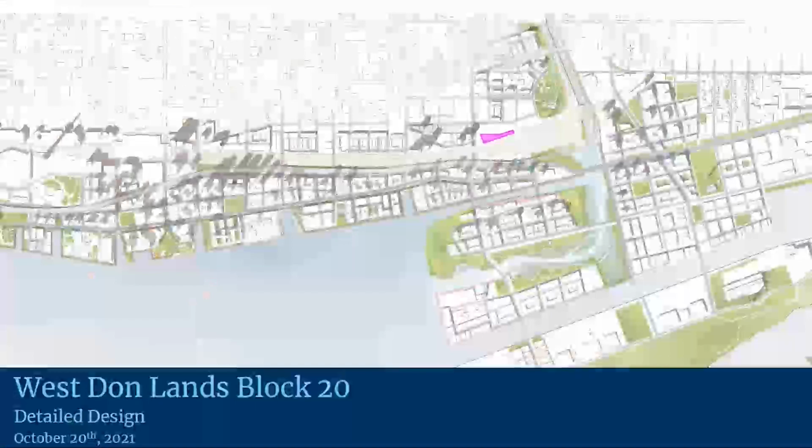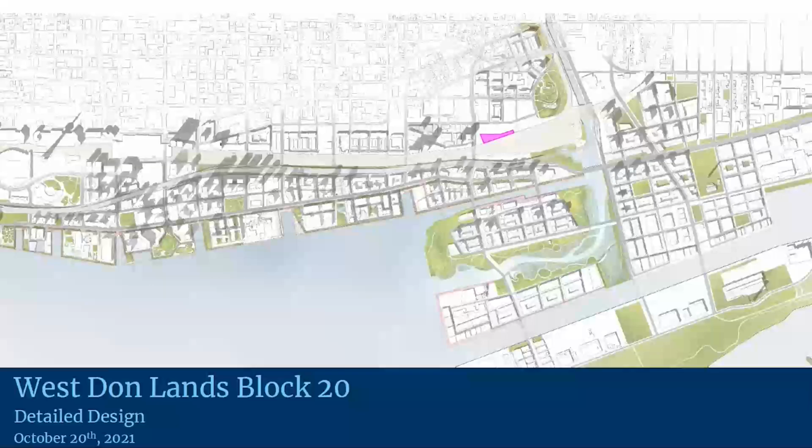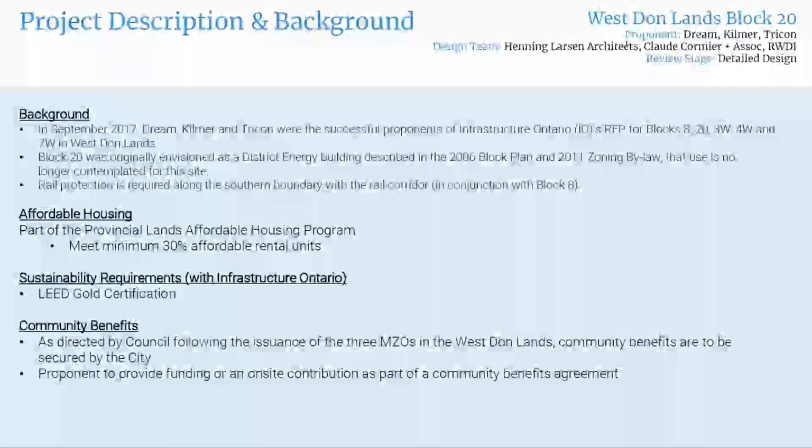Okay, hello everybody. My name is Leon Lai. I am the Design Review Panel Manager with Waterfront Toronto, and I will be introducing West Don Lands Block 20 here today for detailed design review. The proponent is Dream Kilmer Tricon. The design team includes Henning Larson Architects, Claude Cormier and Associates, and also RWDI.